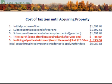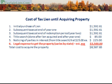Now, as a lien buyer, you have an obligation to notify all parties in interest. That's anybody who has an interest in the property. To do this, you do a title search. In our experience, we averaged about $85 on our title searches. So we're going to say that cost you $85. And you find that there are 9 parties in interest to notice. That costs you $25 for each, or a total of $225, so your total investment is now $5,087.83.